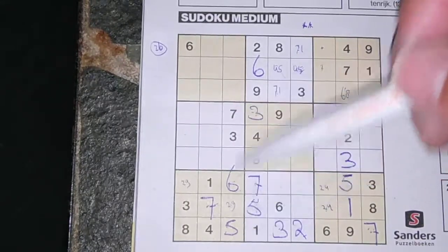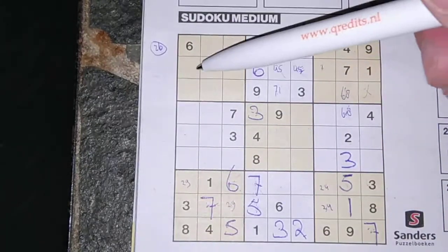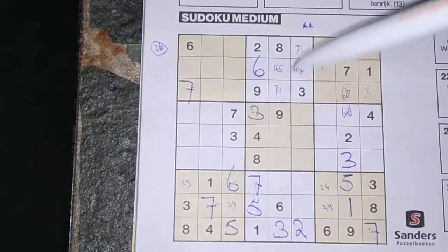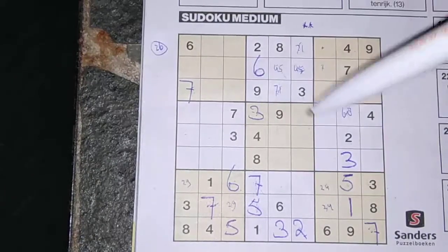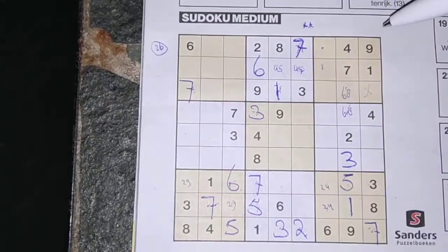We have a 7 in the 3rd column, a 7 in the 2nd column. So in the 1st column, the only 2 places for the 7 are here or there. I see here 7, no 7 there. 7 should be here. And I have marked these 2 boxes with 7 and 1. Now we have a 7 there, so this cannot be a 7. This should be a 1, and this should be the 7.